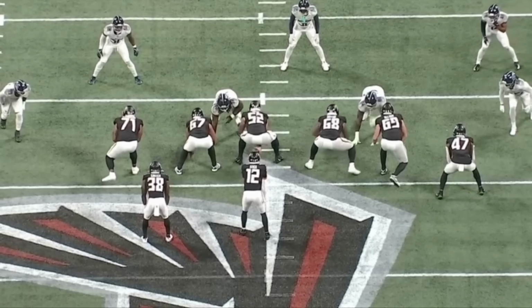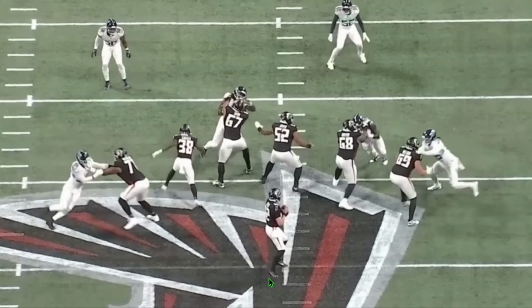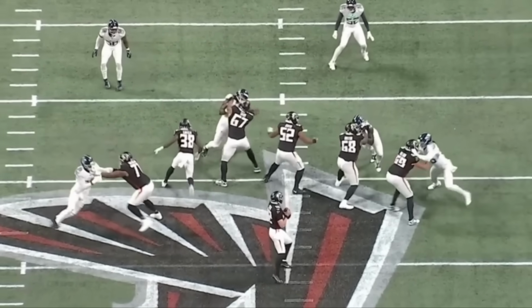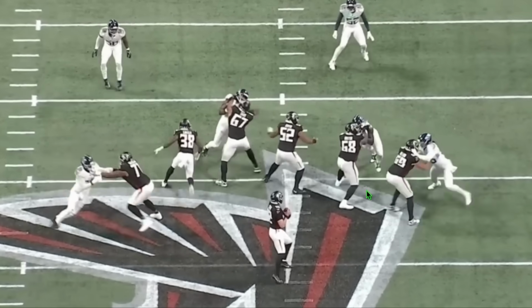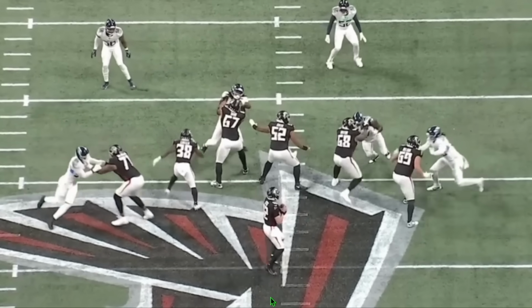Let's check it out. All right, there's a snap. We can see one-on-one right there. You can see the guard. He's one-on-one, so no help for Nelson. Again, on an island. But see how he still hangs in there close to the guard until the last second? I don't know why, but I really like that mentality. I really like that approach.